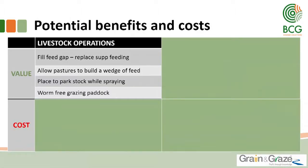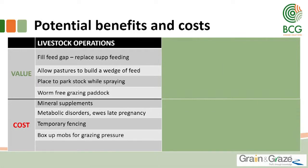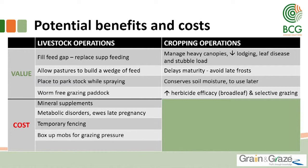If we have a look at the livestock operation, some of the values are filling feed gaps, letting pastures build up, a place to park stock or spray, and worm-free paddocks. Some of the costs: you might have to put some mineral supplements out, be careful with use in late pregnancy, and using temporary fencing. And then there's the ones on the cropping side as well.